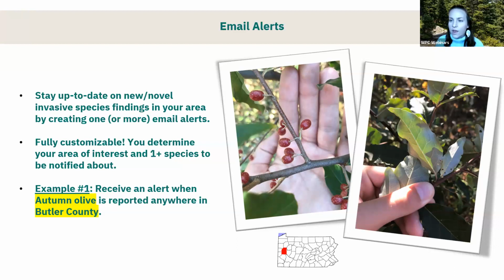But again, it's a nice way for that information to come directly to you rather than having to log into the database and check that information yourself.